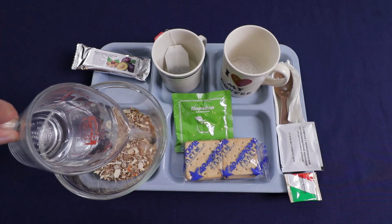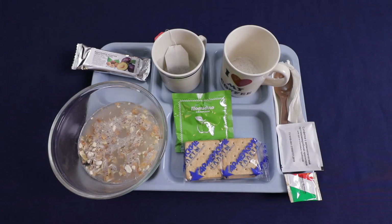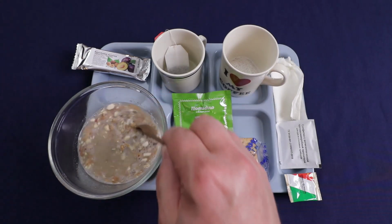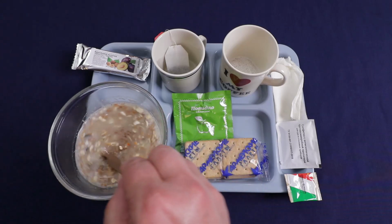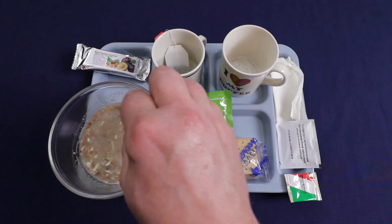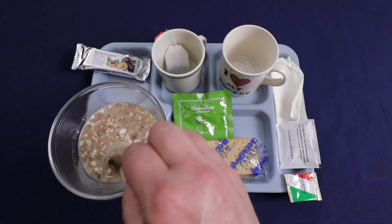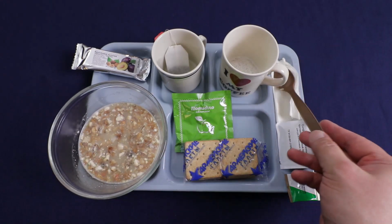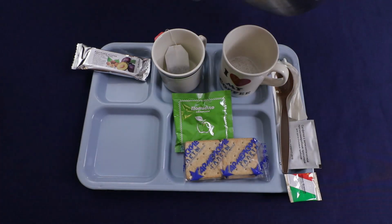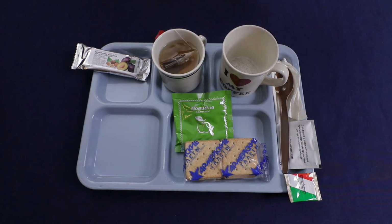Okay, we got 200 milliliters of water for our buckwheat with mushrooms. Get our spoon. Give this a quick stir. It just says, like I said, 200 milliliters hot water, and just let it sit for 15 minutes. Doesn't smell too bad. I'm going to set this aside. Alright, some water for our tea. And our cappuccino drink.